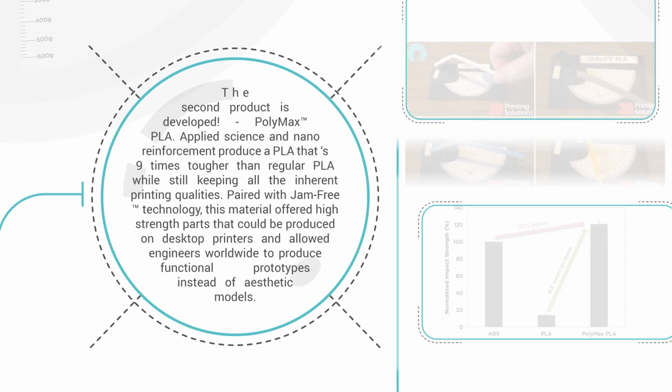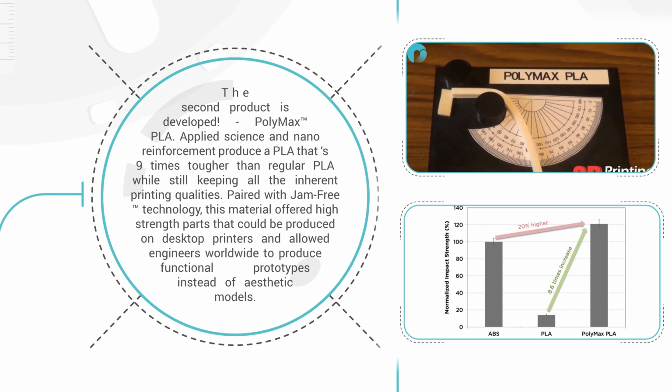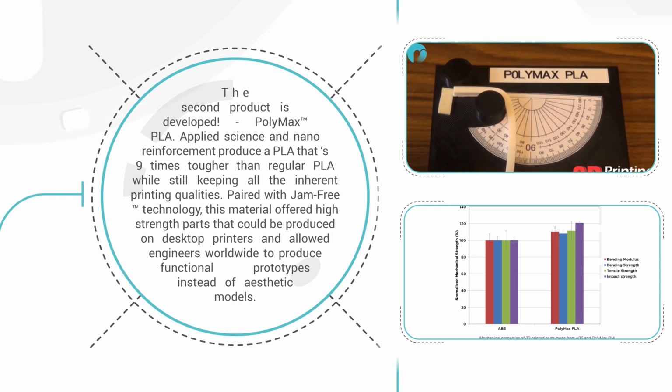The second product is developed, Max Pla. Applied science and nano-reinforcement technology produce a PLA that's 9 times tougher than regular PLA while still keeping all the inherent printing qualities. Paired with jam-free technology, this material offered high-strength parts that could be produced on desktop printers and allowed engineers worldwide to produce functional prototypes instead of aesthetic models.